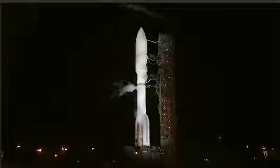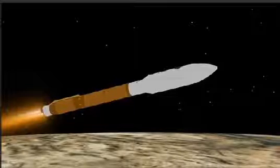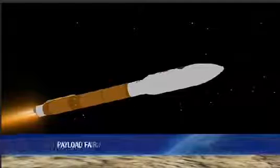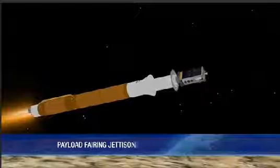At the request of our customer, we are going to be concluding tonight's live coverage at 35 miles downrange and traveling at a speed of more than 8,100 miles per hour. The payload fairing is jettisoned at 3 minutes 23 seconds.